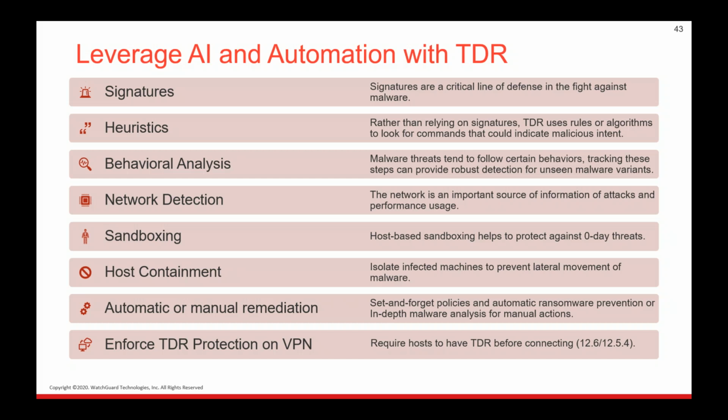And then finally, coming in 12.6 and 12.5.4 for older devices very, very soon, in the next month or so, we will have TDR enforcement on the Firebox. So this will be a key that you can turn on the Firebox that will require any device connecting to it to have TDR running before it will build that VPN connection. So making sure that your mobile devices are safe and secure and not bringing an infection into your network.